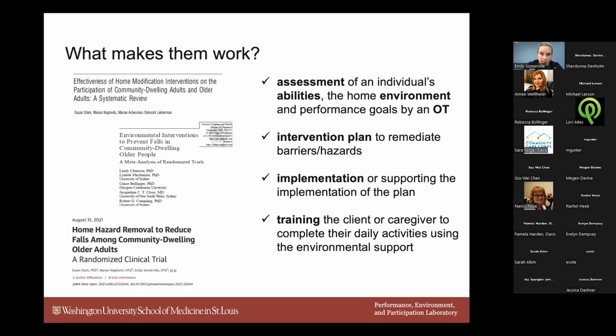So what we know has to be in place is that an OT needs to be involved, and that the intervention is intensive. What we mean by intensive is basically that it includes a comprehensive assessment of the individual's personal abilities like vision, strength, mobility, gait, etc., and of the home environment by an occupational therapist. And then the intervention plan needs to be comprehensive. It needs to be designed to reduce those hazards or barriers in the home. And then it has to support actually completing that work. So it's not just a plan that gets handed off to an individual, but there's actual support in that process to get the modifications or equipment, strategies, whatever, actually implemented.